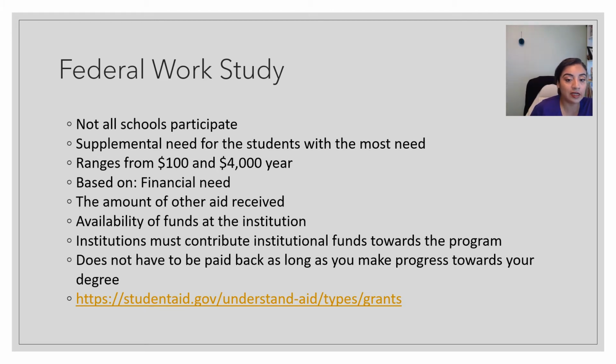It is based on financial need and the amount of other aid the student is receiving, also the availability of the funds that the institution can contribute towards it. The school doesn't necessarily have to match exactly what they're offering, but they do have to put some institutional funds towards this program. It does not have to be paid back as long as you make progress towards your degree, and as long as you're still enrolled in classes, you should be fine. Again, the FSA website is going to be on the screen and linked in the comments below.